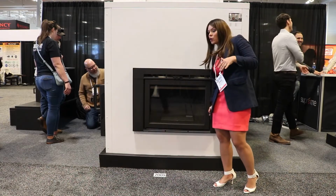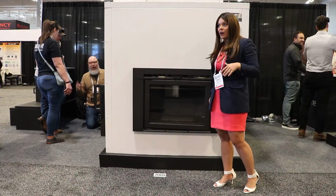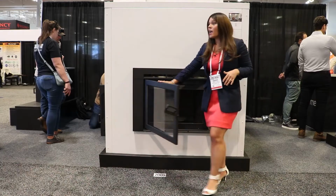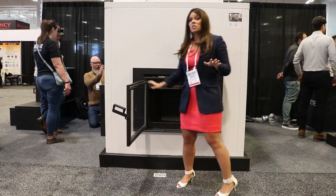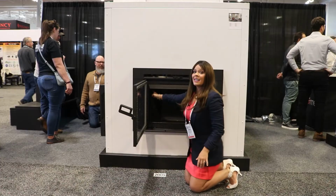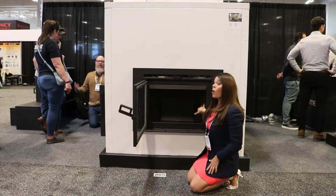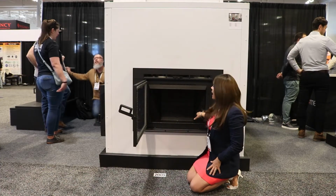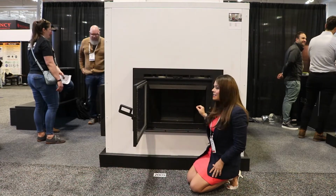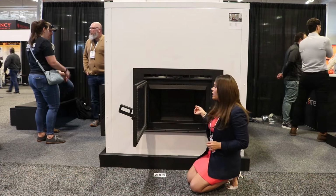It has a huge, nice viewing area. You can see here, beautiful glass door. Now Supreme did make some changes to these inserts, so I'm going to go ahead and show you this. Inside the firebox is going to be a full cast iron lining here, and it does have a beautiful brick pattern, which makes it look really nice and adds a lot of detail to it as well.